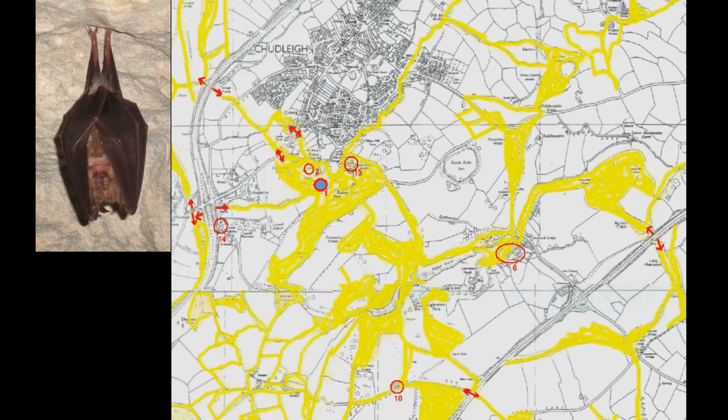So there's a greater horseshoe bat hanging up, and a map based on the results of a radio tracking study carried out in 2002. So a little bit old hat perhaps. The blue circle, red ringed, shows the location of Chudleigh Rocks, and the yellow, the routes that bats took and the areas that they were located as foraging. The arrows mark routes across roads, or in the case of the A38, underneath the A38. And we're very keen to make sure that those crossing points are maintained.